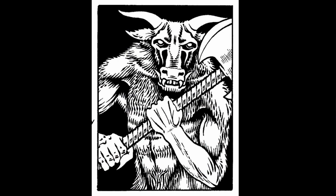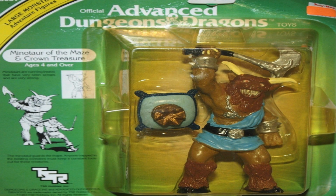So number 1 on the list is a PVC figure of a Minotaur. In the first edition Monster Manual, the Minotaur is portrayed in a black and white picture as a clothesless monster of a person. Shaggy fur, snarling look, just a nasty fellow. The thing is, with the PVC figure, they gave him a light blue tunic, and he didn't look as monstrous.